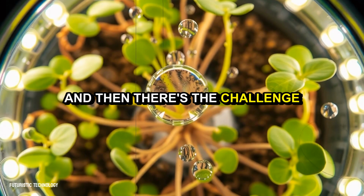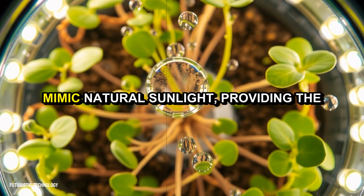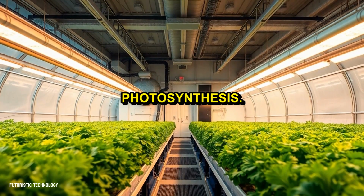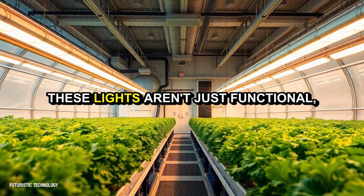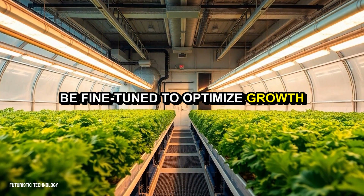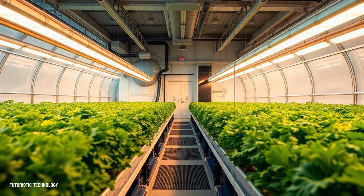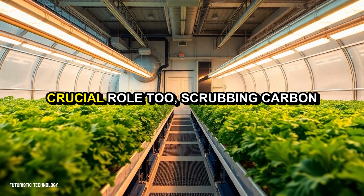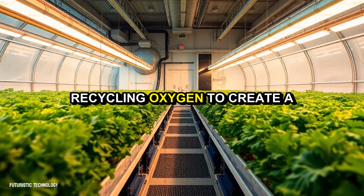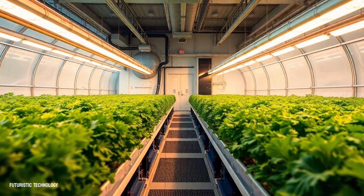And then there's the challenge of light. Without the sun, plants rely on LED lighting systems that mimic natural sunlight, providing the perfect spectrum of light for photosynthesis. These lights aren't just functional, they're energy efficient and can be fine-tuned to optimize growth and even influence flavor. But it doesn't stop there. Air purification systems play a crucial role too, scrubbing carbon dioxide from the air and recycling oxygen to create a breathable environment for both astronauts and plants.